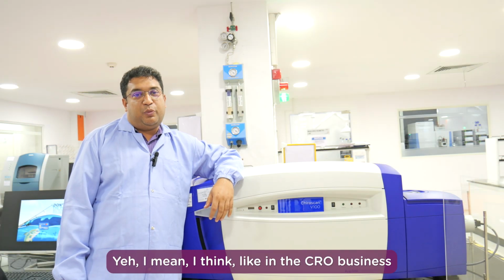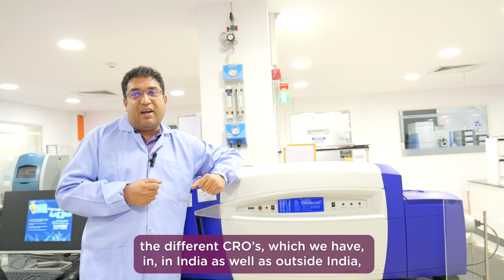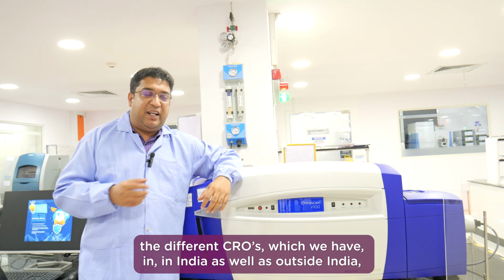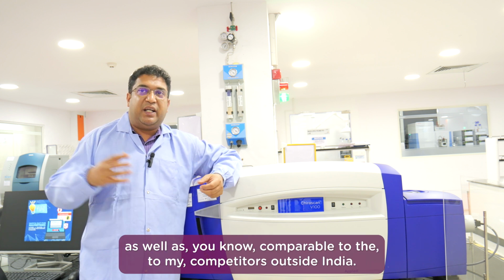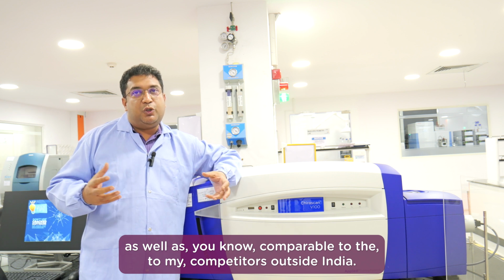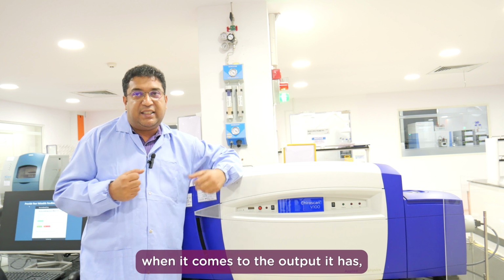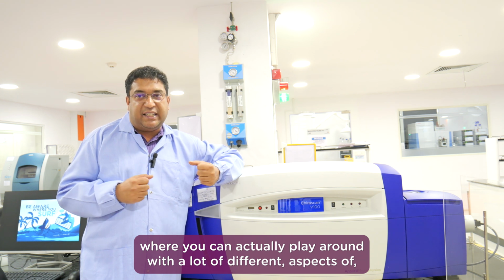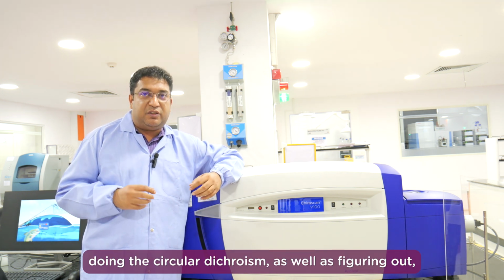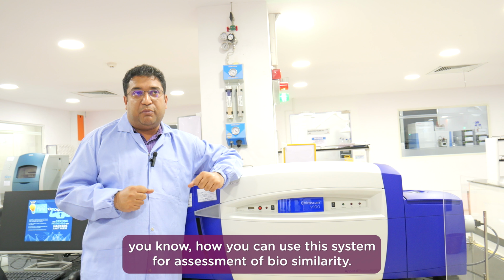In a CRO business there is a lot of competition between the different CROs in India as well as outside India, and it becomes a challenge to generate the kind of data which is acceptable to the regulators as well as comparable to my competitors outside India. I see this system as quintessential when it comes to its output, because it gives you the flexibility to play around with a lot of different aspects of circular dichroism, as well as figuring out how to use this system for assessment of biosimilarity.